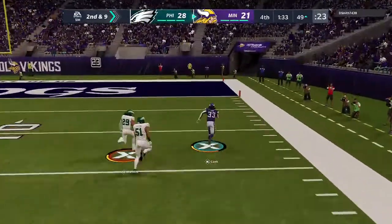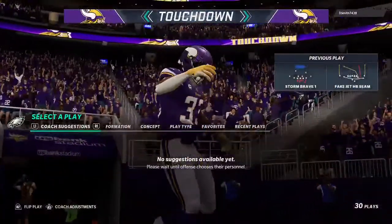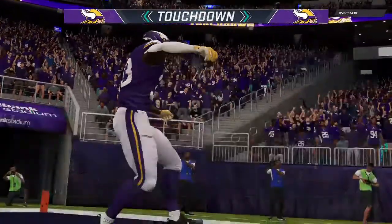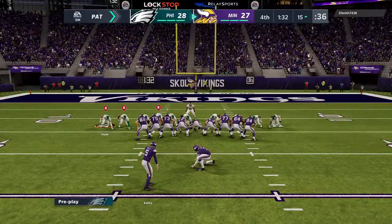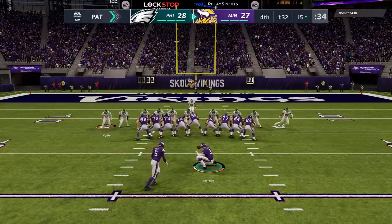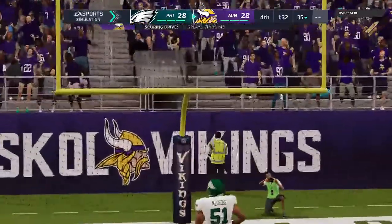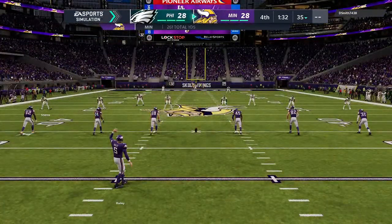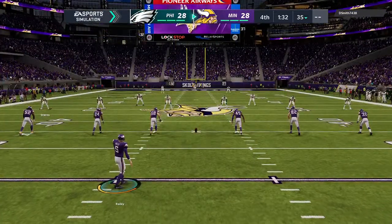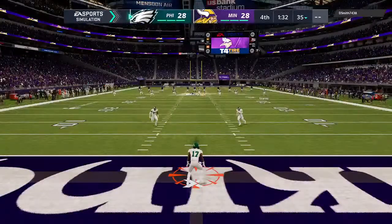Now a throw downfield is taken in by his running back. Touchdown, Vikings! Dalvin Cook, his second touchdown of the game, 17th on the year. And the Vikings are an extra point away from tying this thing up. And this one through the uprights and good. So right back to square one, tied at 28 as he kicks it away.